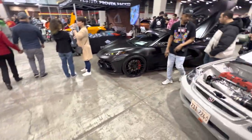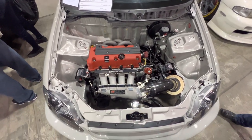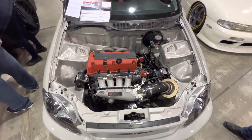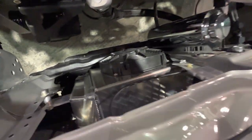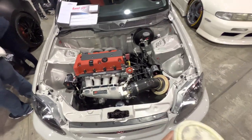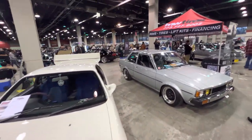Nah, I'm not gonna lie, I do wish I had a turbo. Maybe I will swap, but look at that. That is sick. I can't even see the damn wire for the fan. Cooling fan, where the hell is the wire? Good attention to detail right there. Beautiful car. Let's go over here.